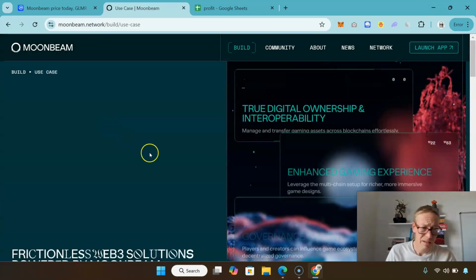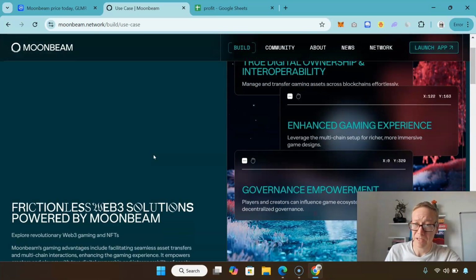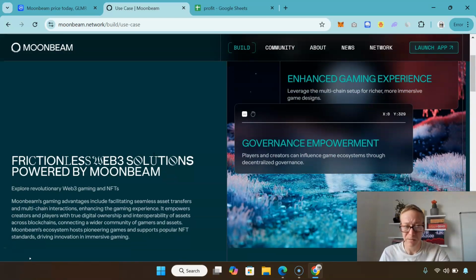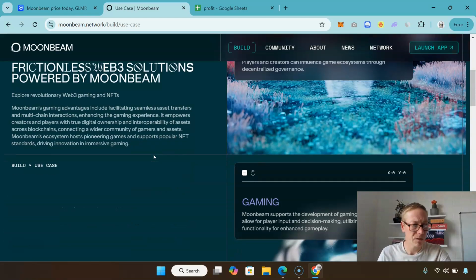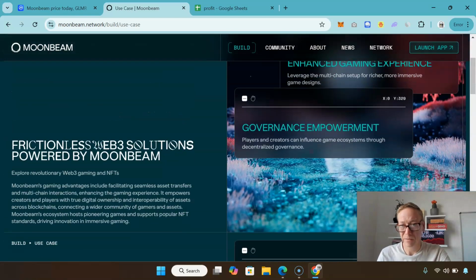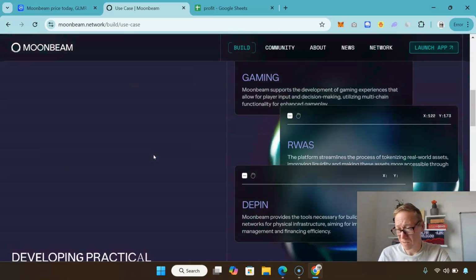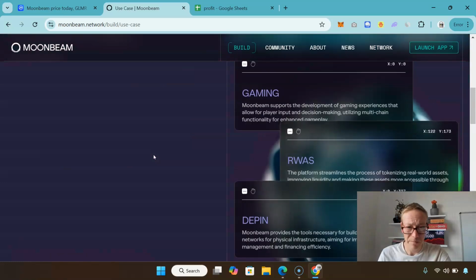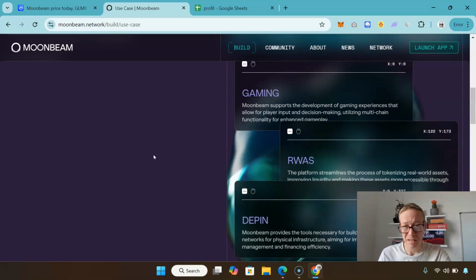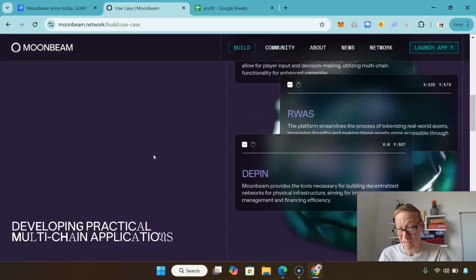In terms of use cases, we can take a look at where their use cases are at right now. So you've got true digital ownership and interoperability. You can get enhanced gaming experience because they've got their multi-chain setup. Governance empowerment is obviously a big thing that they're trying to push. Players and creators can influence game ecosystems through decentralized governance. Gaming seems to be an area that Moonbeam are particularly fond of. Support the development of gaming experiences that allow for player input and decision making using multi-chain functionality.